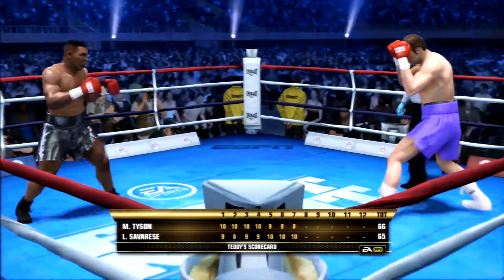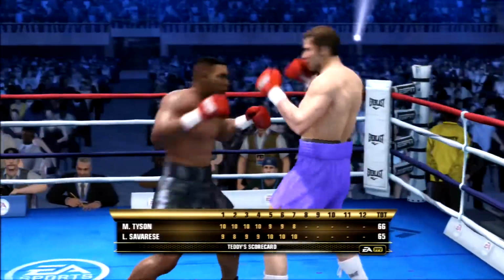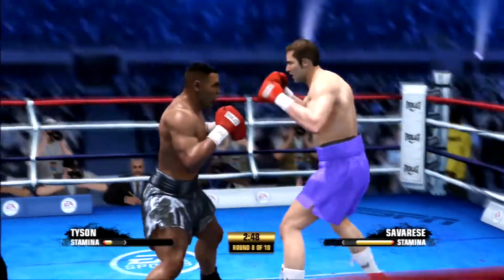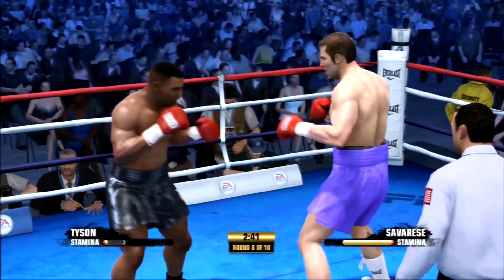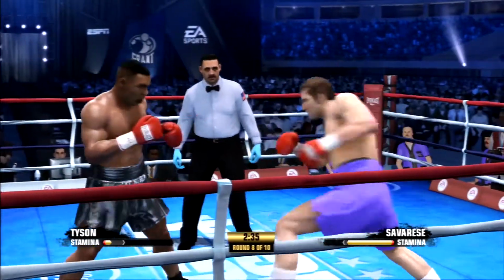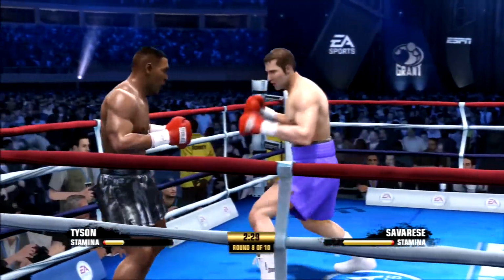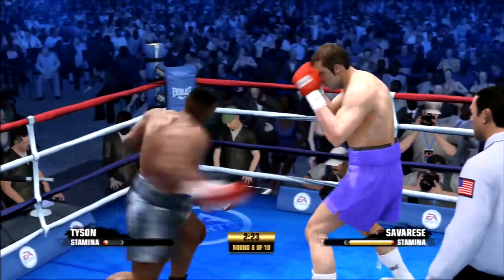Tyson's in position to grab himself a win here, Teddy. As we look at your scorecard here at the start of round number 8, he's up. He's been doing it just by applying himself. Yeah, by walking forward, but walking forward in a smart manner where he's effective. See, he's got his guard up really well that time, and it protects his head. Keep working the body.